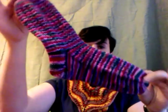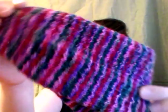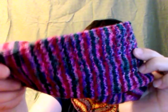Anyway, so that is my first finished sock of this pair of Hermione's Everyday Socks. Can you see the sparkle? Does the light catch that? No, not really. Never mind.